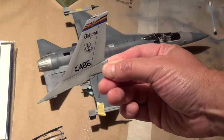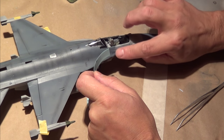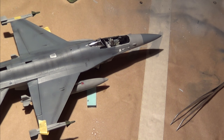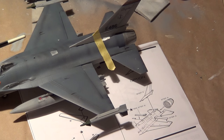And here's the tail completed. It looks pretty good here. This is a decent shot of the upper fuselage. You can see those variations with the shading that I did, and if you look closely, you can see some of the oil streaks I put on the leading edge flaps to enhance the weathering look.